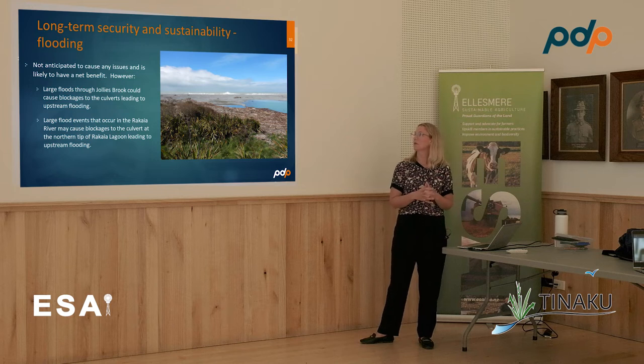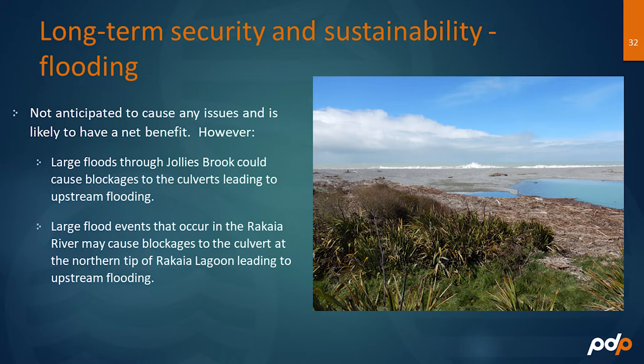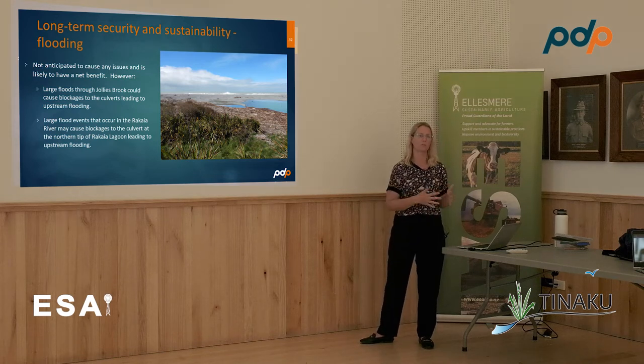And then we also looked at the long-term security of this idea. If we were to connect them, is it going to last? What kind of maintenance is it going to need? Is it subject to flooding? Those sorts of questions. And we don't anticipate it to cause any issues. Floods coming down through Jollies Brook could lead to blockages of culverts, not more so than what's already happening. It's a spring-fed system, so it doesn't have a large amount of flooding. And then also large flood events that occur through the Rakaia River could block that passage up into the system. Again, that's already happening.